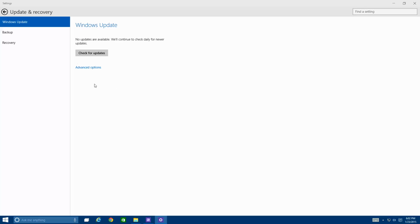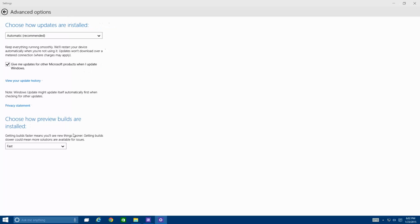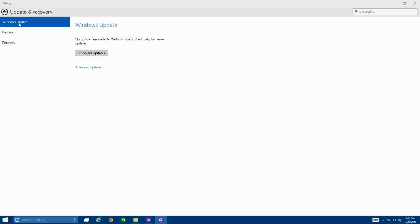In order to actually see the preview updates, to change the speed that you get preview updates, you have to hit advanced settings, and then you'll see choose how preview builds are installed, and then you see fast or slow. Choose fast and you'll get this build if you're not on this build already. So basically Windows Update now probably includes preview updates as well as Windows updates, so you'll see that all together at once, most likely. Okay, so let's go back.